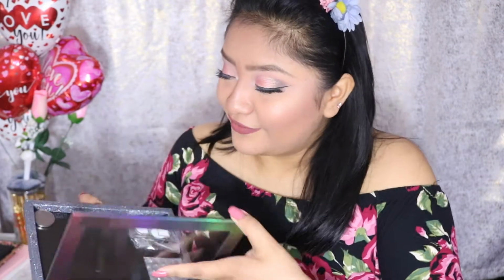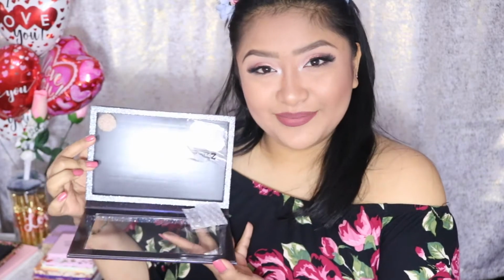The next palette that I have, I had to get it because it was holographic. Look at that holo. And it had glitter. Yeah, that's why I got it. And so far I have one Anastasia Beverly Hills palette. Eyeshadow.